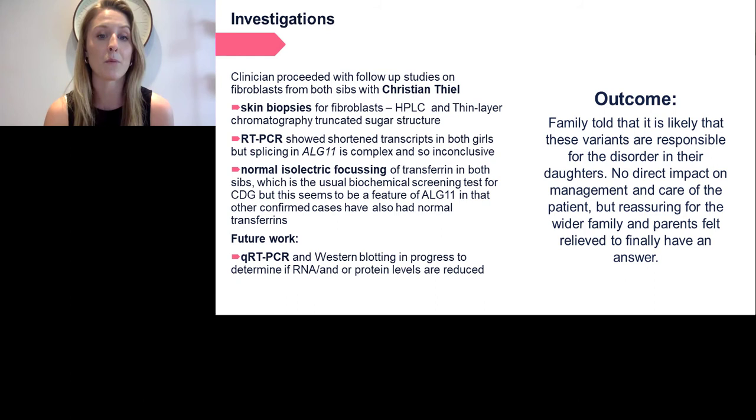Further testing is now in progress to look for reduction of protein levels. However, the HPLC and the thin layer chromatography has already shown truncated sugar structures in both of the girls. So the finding was of great relief to the family, and we really do hope to soon be definitively able to end the diagnostic odyssey for them once that follow-up testing is complete.